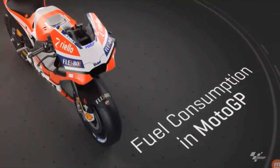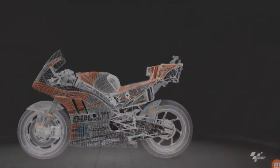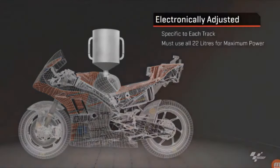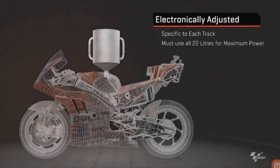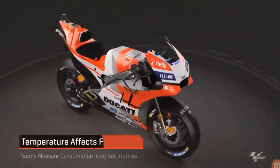As each track is a different length, the teams must carefully calculate how much fuel is used over a race distance. The amount of fuel that a bike uses can be electronically adjusted to fit the circuit, but the teams must use all 22 litres for maximum power, without, of course, running out before the finish line.